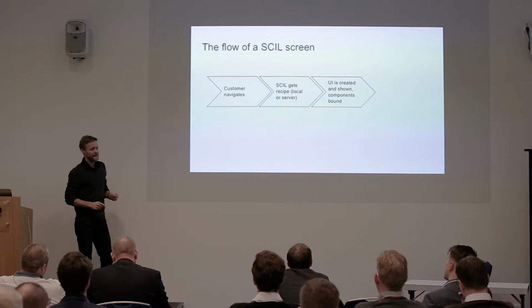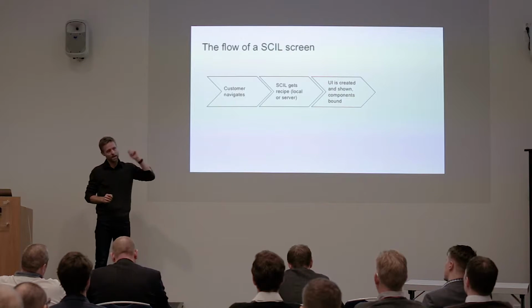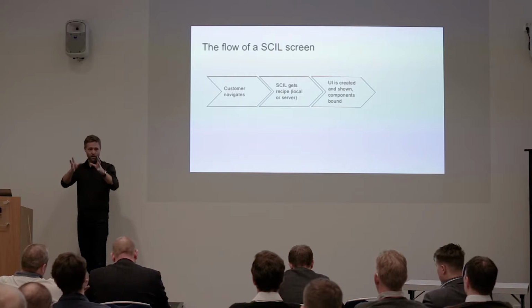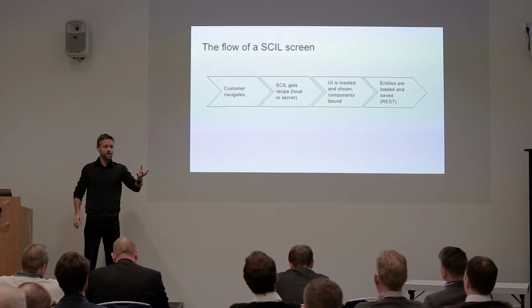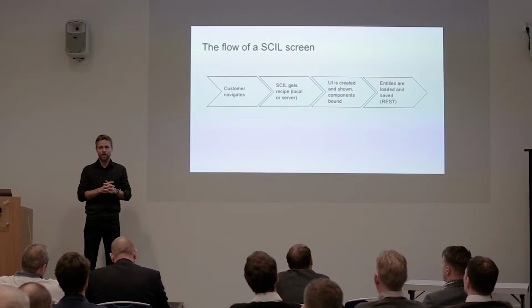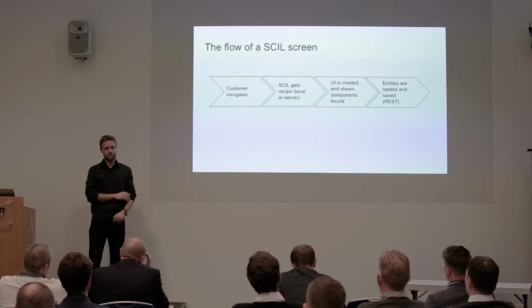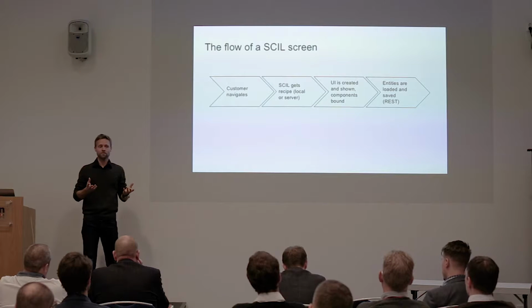Skill builds that. So based on the recipe, it says, okay, I'm going to go ahead and create that input component and create that controller and put it together. And then I'm going to say run. And so then it is executed into the screen. It can load data from the server using REST. It can let you work with them. It can let you save some stuff back to the server, like you change the person, okay, save it back to the server. And then the customer is going to navigate somewhere else. So this is the lifetime cycle of a screen section using Skill.